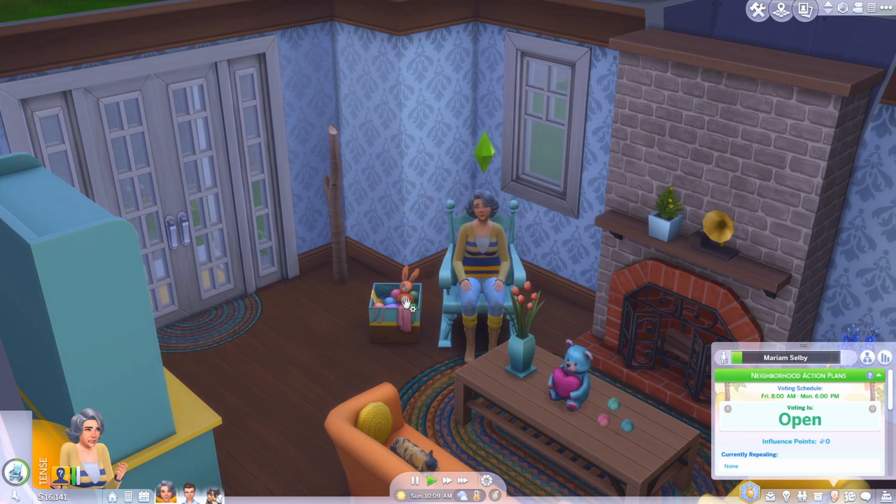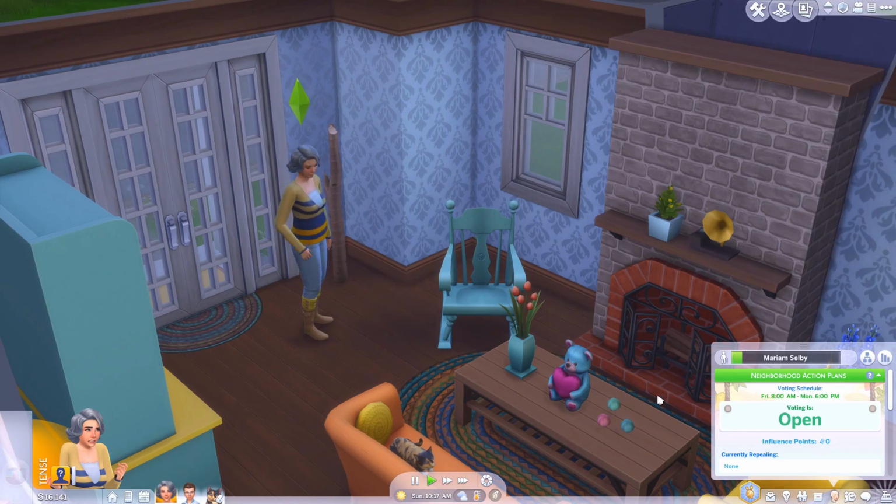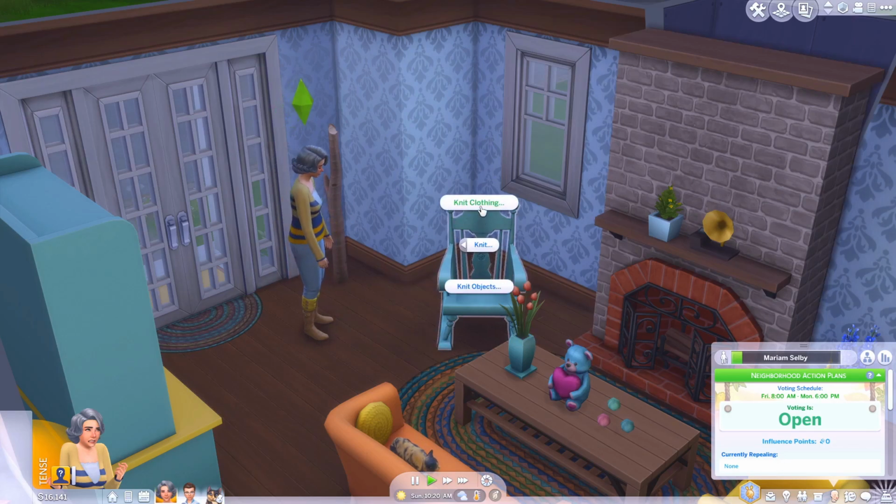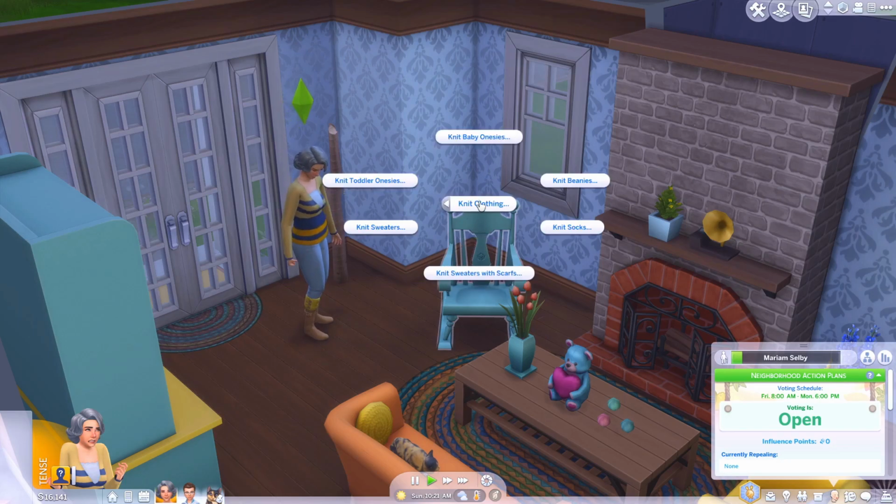And we're going to go ahead and put this in her inventory so she can start knitting and start working on that so we can kind of see what that looks like. So let's knit. Let's knit clothing.